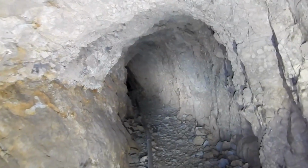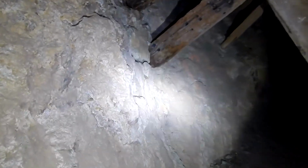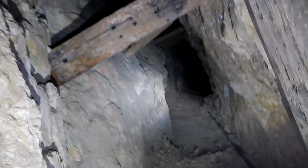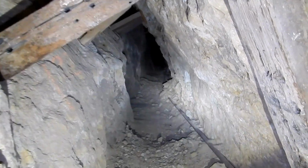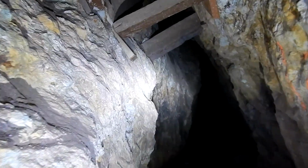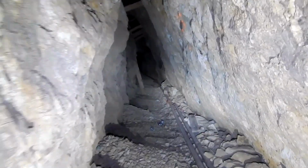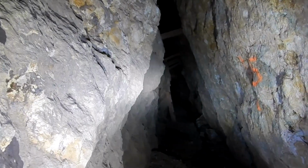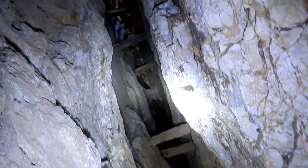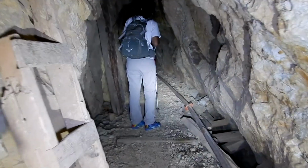Looks like a water line coming in. Here's some timbering. That's pretty cool. And there's an open stope up here. I can see daylight. Water lines are still in here. This is looking straight up almost. There's a little mini ladder here. I don't know what they were doing, but here's some.